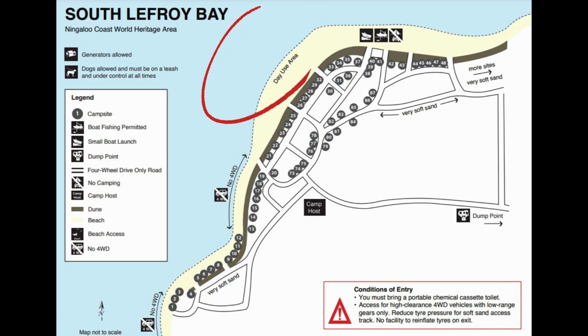If you also look up here, you'll see that there is a day use area that's quite large. The beach in this section is a lot bigger, so you're further away from the water than if you are, say, down at the other sites where there is no day use area. Keep in mind also that people can come down and park up for the day, and so obviously that can block your view.